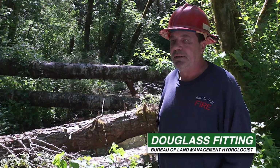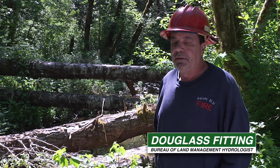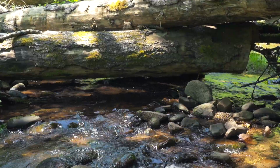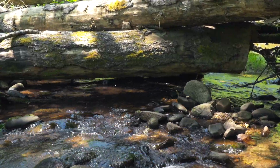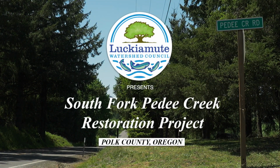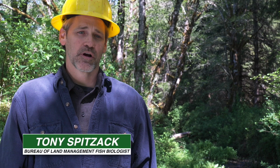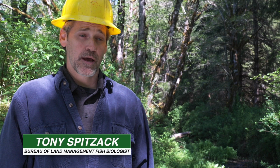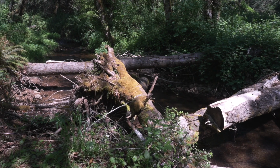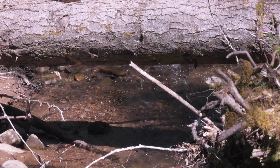We are interested in restoring fish habitat and water quality functions in streams that will provide a benefit to the public. From a fish standpoint, the goals for this project were to increase the amount of spawning habitat and rearing habitat for Upper Willamette River steelhead, as well as Pacific lamprey and coho salmon.